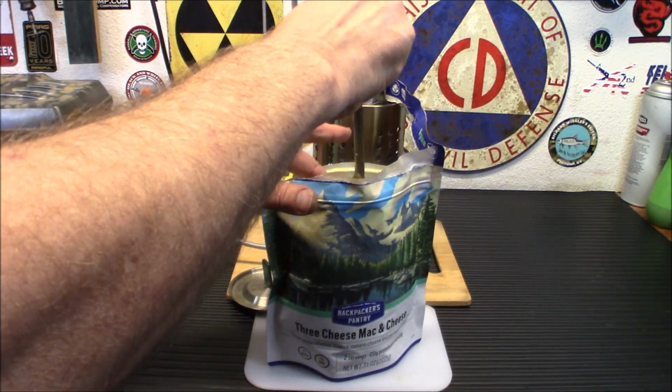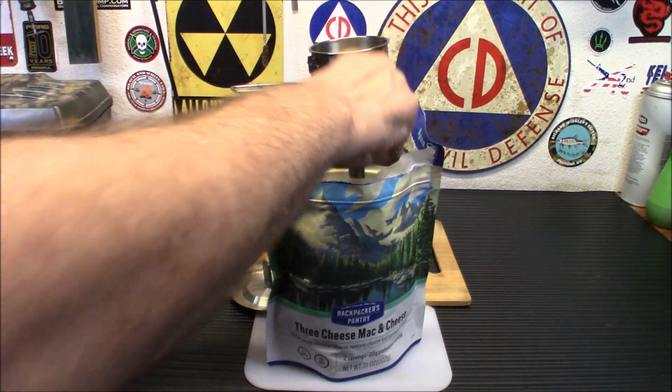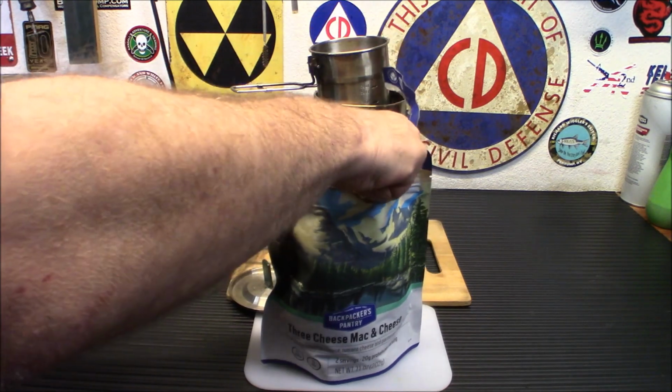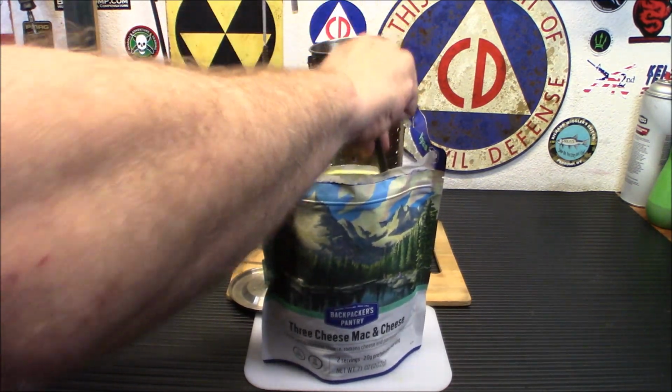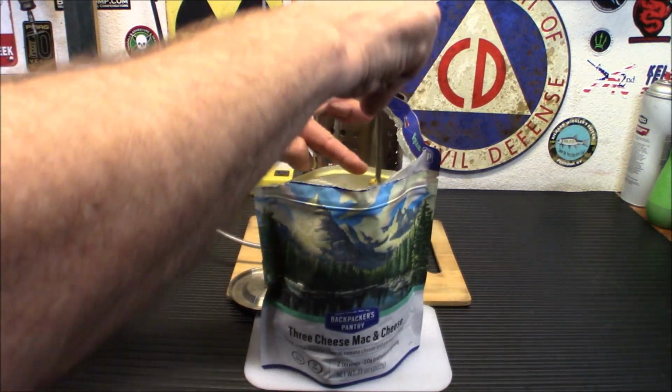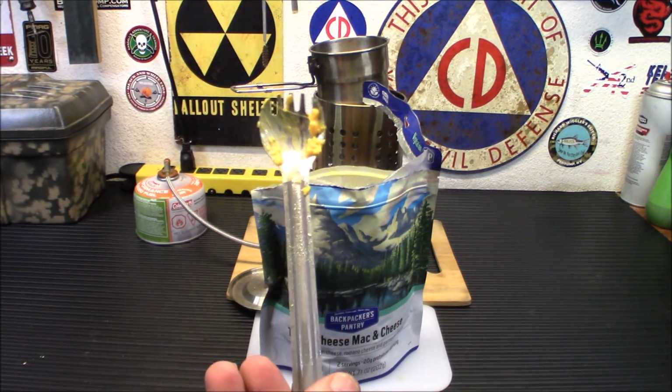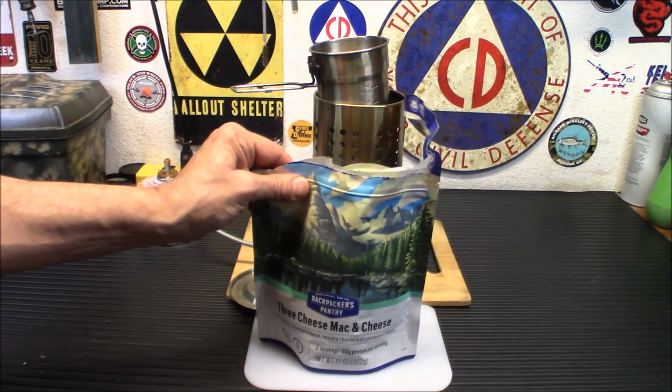Now, when you first do this, you're going to be like, this is never going to work. That's never enough water. But trust me, it's more than enough water. This will really hydrate well. And I've got to say, the Backpackers Pantry stuff is just a little bit above Mountain House. There's a lot of cheese in this one, so I'm pushing it off, as you can tell. We're going to seal that up.